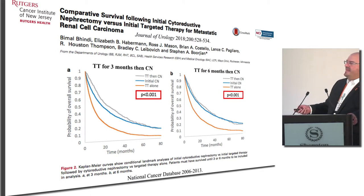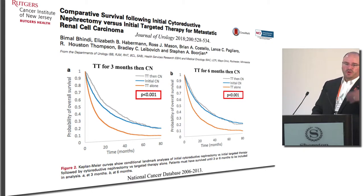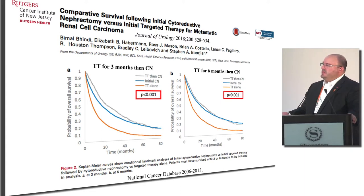Okay, so again, this is the National Cancer Database. So it's a big data set, and they look at patients who have been coded as having kidney cancer. And they went and they looked for patients who had gotten systemic targeted therapy for 3 months or 6 months, and then went on to have surgery. And then compared it to patients who just had systemic therapy alone. So the gray is targeted therapy, then surgery. Blue is initial surgery, and then this is just systemic therapy.